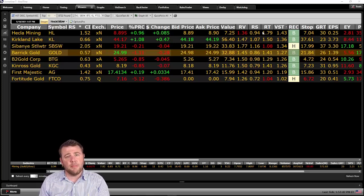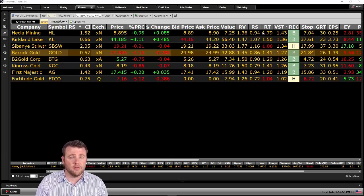But if you're somebody who is more long-term oriented, VectorVest makes finding those stocks that you'd be most interested in as simple as a click of the mouse.